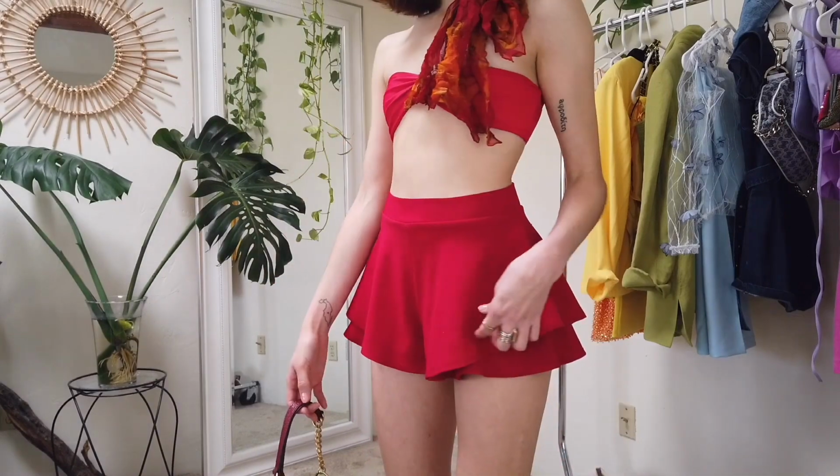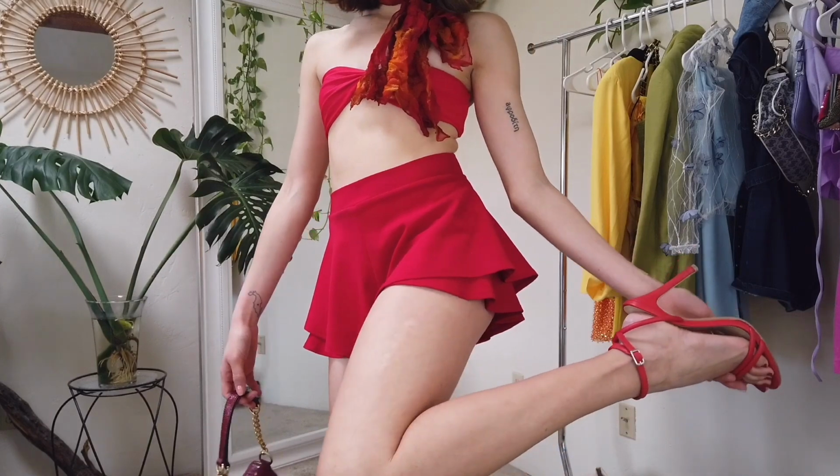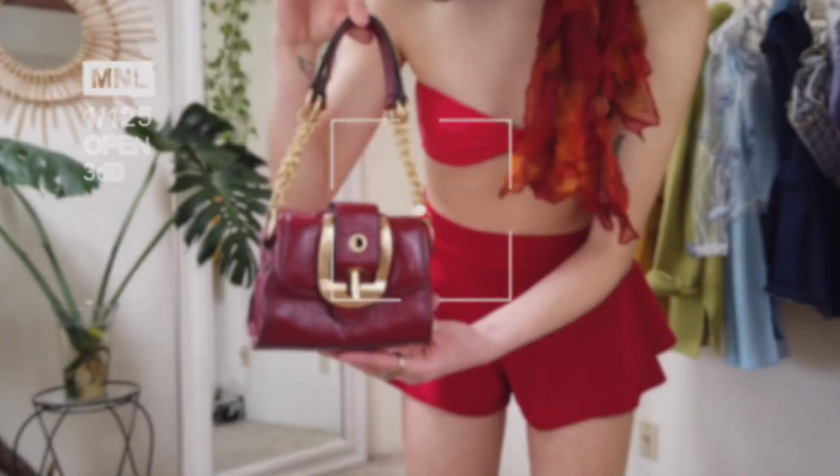This again is a bikini top from Shein. These ruffle skirts are from Forever 21. These red heels are from Forever 21. And this cute mini red purse is thrifted.